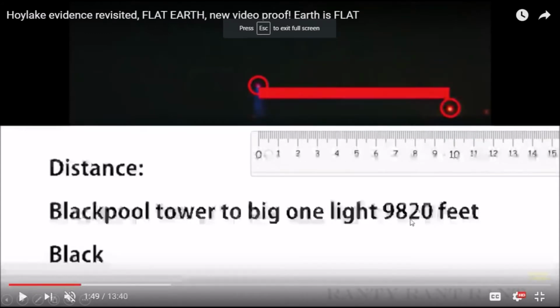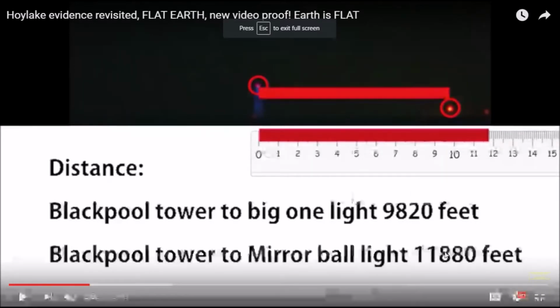showing that at roughly 9.82 millimeters we get the first of the lights, so claiming this is the big one, and at 11.88 millimeters, I think he's a bit short here because 11.88 would be a little bit further to the edge, but he's claiming that the distances tally up very well. And this is the basis for their claim, or his claim, that this is the big one and that this is the Mirror Ball. Now, I think they've got this wrong, and I'd like to explain why, and perhaps have a stab at identifying what these two lights are.